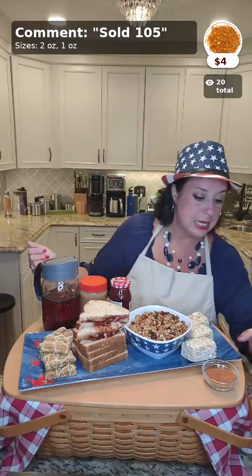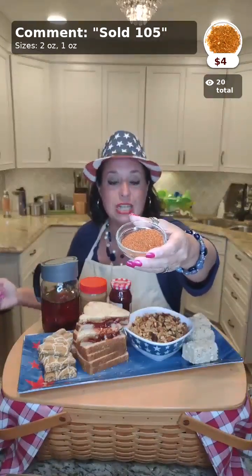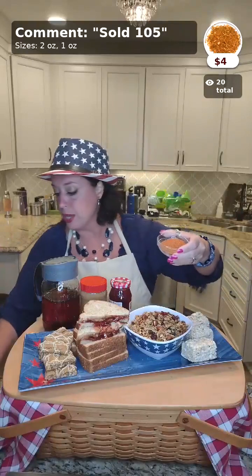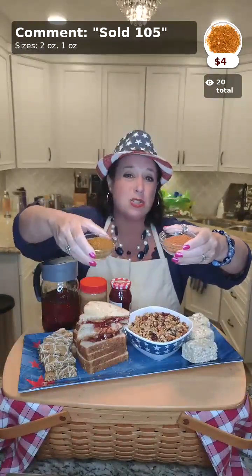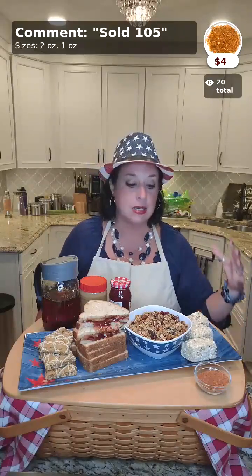First up is the Smoky Peach. It does have black tea in it, and it has smoke and peaches. The color is from paprika. Both of them do have paprika in them, but that is really the only common denominator. This one is the Smoky Peach. It does have peach and smoke flavor in it. This one also has brown sugar.